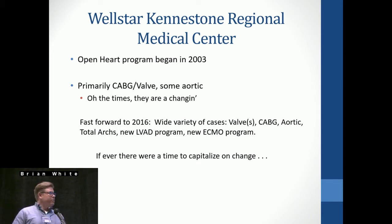But obviously, times change. Fast forward to 2016, wide variety of cases. Valve, CABG, heavy aortic, and that's specifically because one surgeon brings in all sorts of arch stuff, and we are actually a very heavy arch caseload for the type of program we have, which has been an amazing opportunity to get to do some of these cases. New LVAD program that's a little over a year old now, and a new ECMO program that's just shy of 2 years. So clearly, lots of things going on in this situation. So if ever there were a time to capitalize on change, it would be right then.